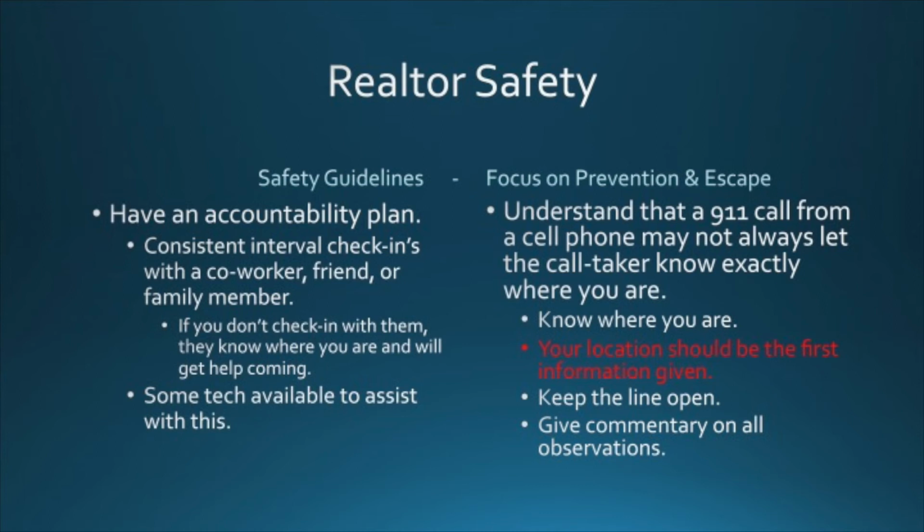So the goal is that if you don't check in, folks kind of know where you're at and where to be looking for you, and that they should be calling you to find out if you're okay. That's what keeps us safe. And then again, at the end of this slideshow, we'll talk about some tech that helps us out with this accountability plan. It really does a good job.